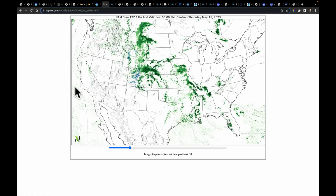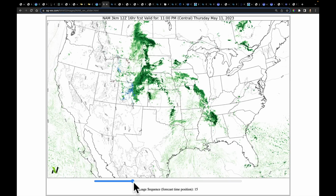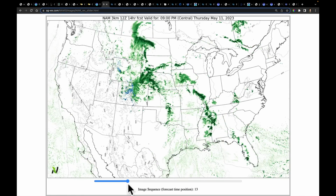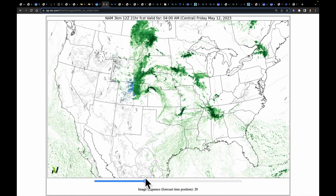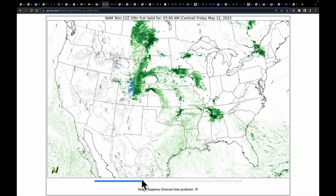Okay, high-res models to kind of get a good look at this. This is the NAM, just one I prefer, and I just want to show you where it's putting down the convection as we go forward. So this is tonight, Thursday night, working our way through the overnight hours. So again, we're going to watch carefully right in through this area tonight, and then on the back side, possibly another round of very heavy rain right coming through here, right around the core of that cyclone.